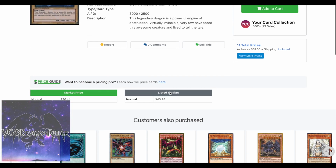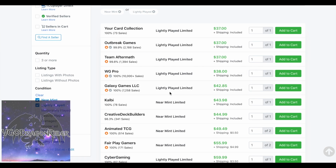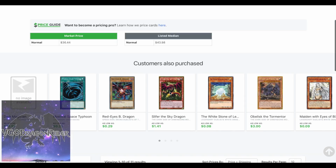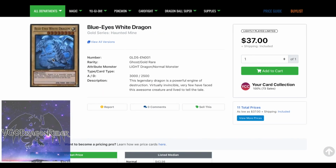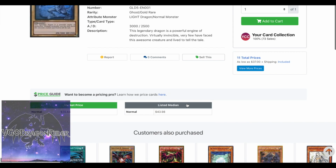So Blue Eyes. This is the only Ghost Rare of this card. Just the only Ghost Rare Blue Eyes White Dragon. And again, of course, it's the tablet art, right? Because why wouldn't it be the tablet art? Like we don't have enough tablet art Blue Eyes. But I digress.